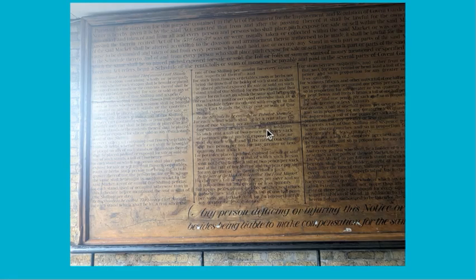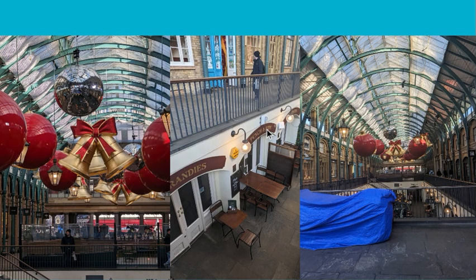This is like the original centuries-old rules of Covent Garden. Thought that was kind of cool. So this is what it looks like on the inside. And I want to point out this right here. It looks like this is below, because it absolutely is. But I'm at ground level, looking down into a dugout kind of subway level area. Not tube subway, just like subterranean. And this is me looking over that balcony at the shops.